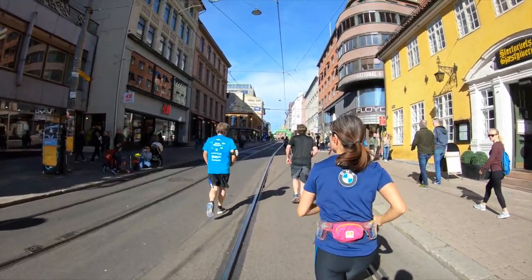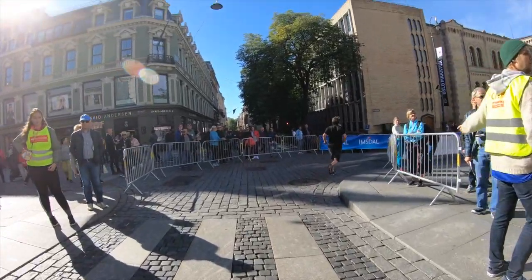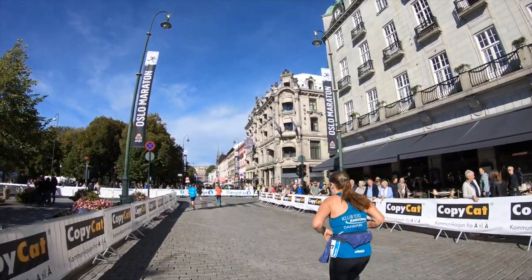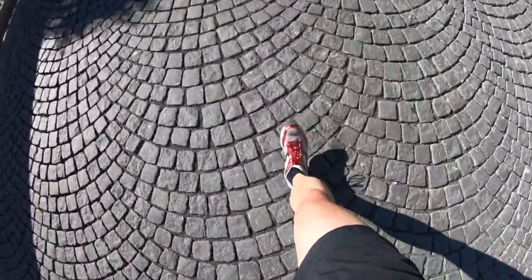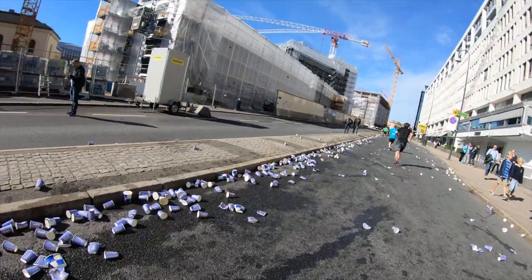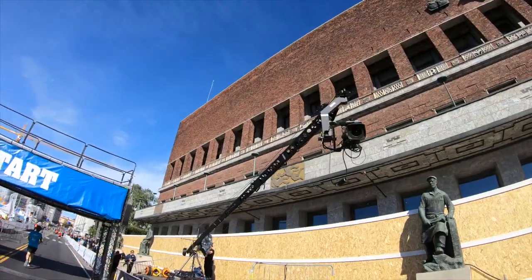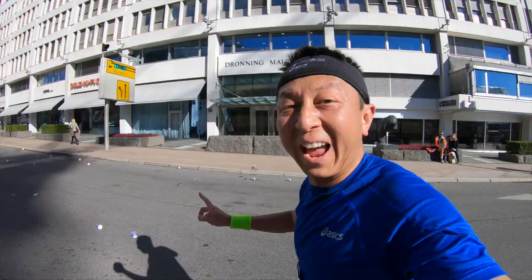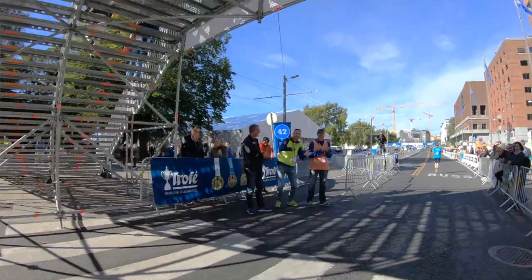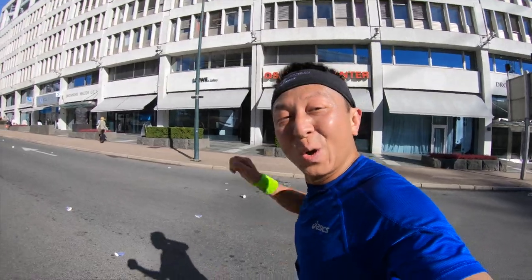Woohoo! 20k. Water, two for you. I just passed the half point of my marathon. The Oslo Full Marathon is running two of the half marathons. So now I already get the preview of what's coming up next in the second half, and I just gotta finish it. Woohoo!